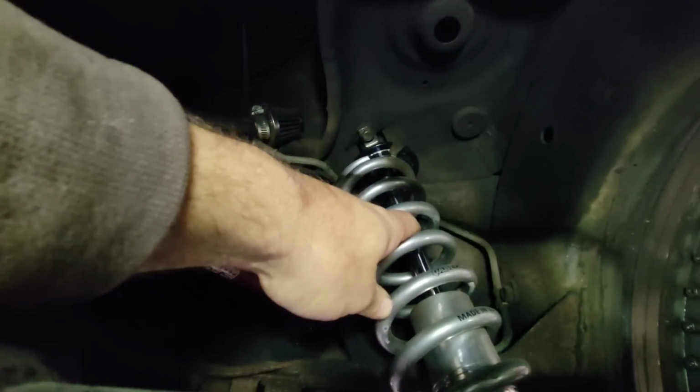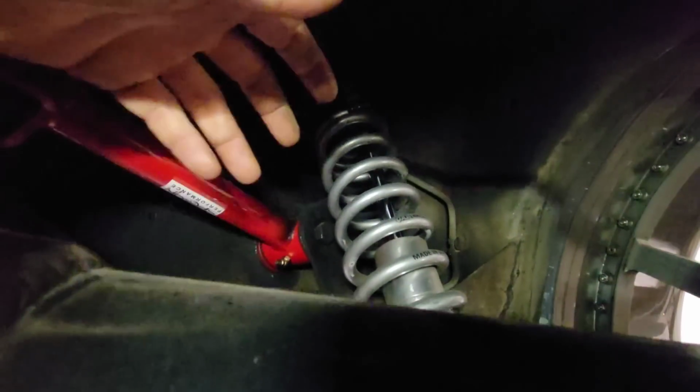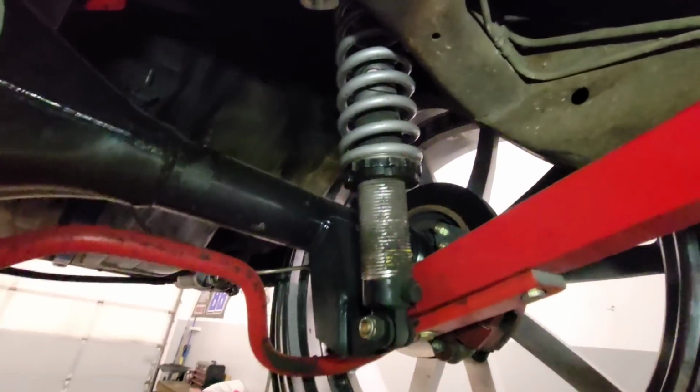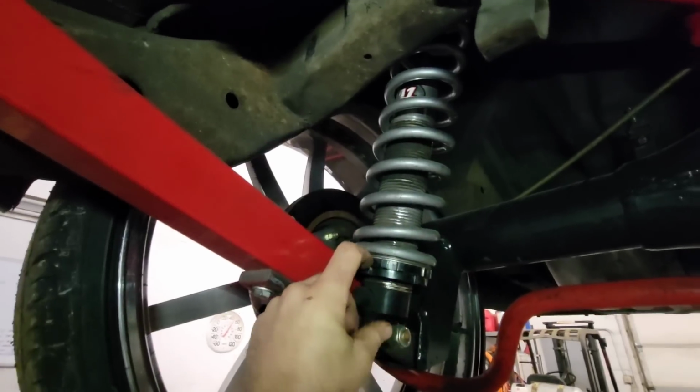At first I thought it was just because the car being on the lift made it fall out. So I look at this one, and this one's pretty tight. I'm like, oh, that's kind of weird. So then I start checking things out, and I see that this spring is jacked halfway up the shock, and this one's all the way at the bottom.